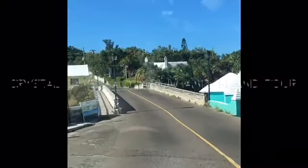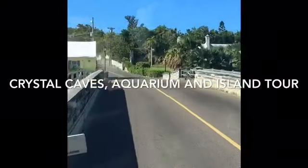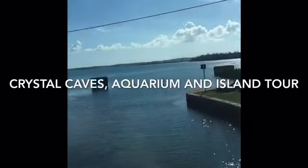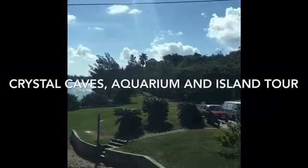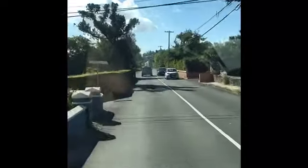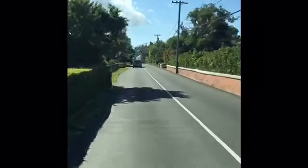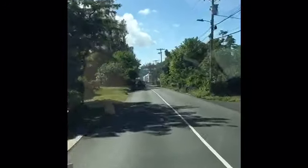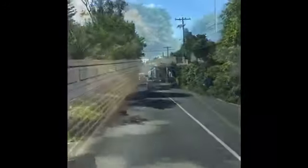The tour starts with going over the smallest bridge on the island. What was that? Hibiscus. That was the hibiscus. And that comes in different colors as well. You can find the hibiscus in white and yellow and pink. Comes in beautiful colors as well.